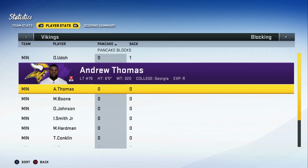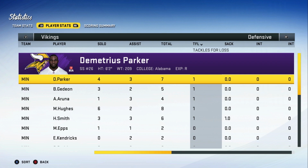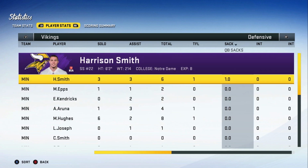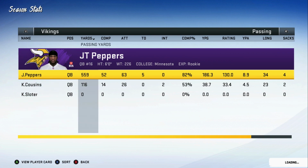And no sacks for Andrew Thomas. Like, that is huge. That is huge. Hassan Reddick, we traded for him from the Arizona Cardinals. And he actually did some really good things, too. Demetrius Parker, a safety out of Alabama that we took that kind of looked like he was going to struggle his first year in the NFL, and he looks like he's doing pretty solid so far.